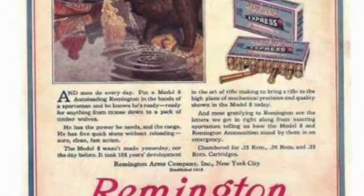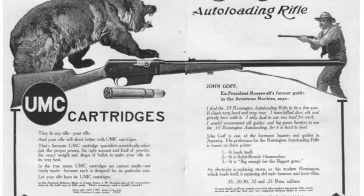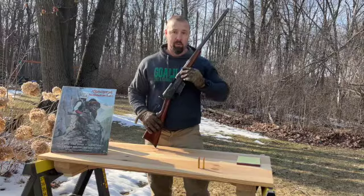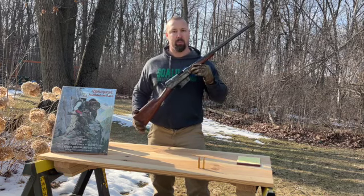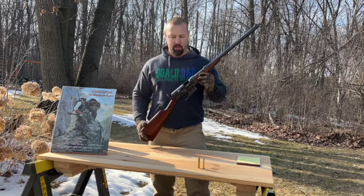If you Google other Remington Model 8 imagery, you'll see a lot of them have to do with some guy getting surprised by a very large, dangerous looking grizzly bear. So that was no surprise, it was very intentional that they wanted people to think that this was an absolute game stopper for big and dangerous game.